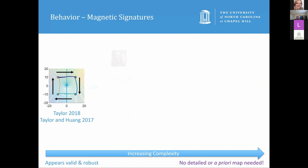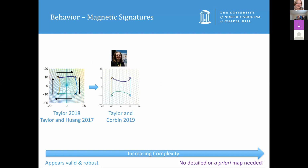So then with Sabrina's help, she was an undergraduate student that I mentored for a summer when I was working at the Air Force, we did the same exact kind of study, but rotating these lines so that now they're not orthogonal everywhere. And we still got things to work. So this gave me a lot of hope. It suggests that this signatures-based type of approach to navigation can actually work. It appears like this hypothesis is valid from a biological perspective.